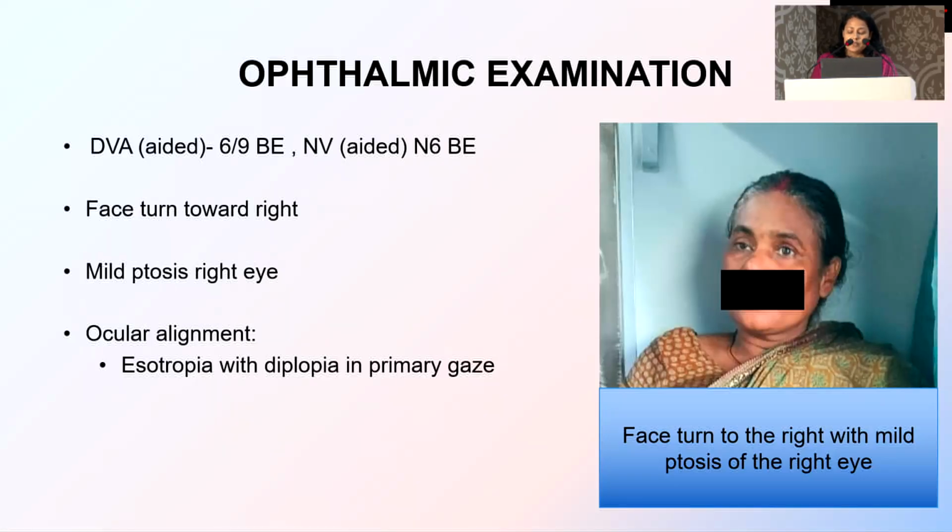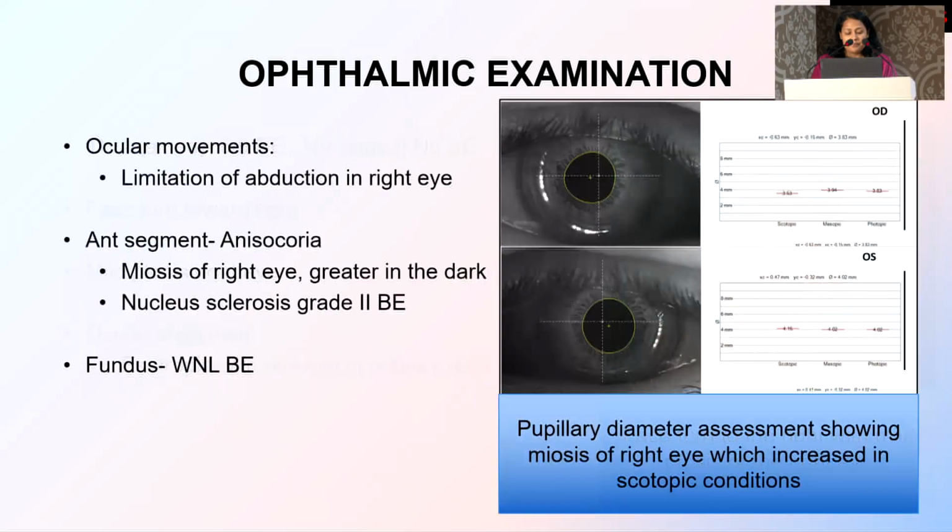There was an obvious face turn to the right side due to right abducens palsy. There was also a mild ptosis in the right eye. There was esotropia with complaint of diplopia in primary gaze. There was limitation of abduction in the right eye.